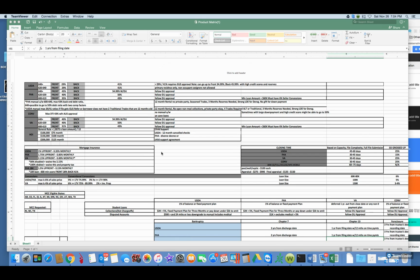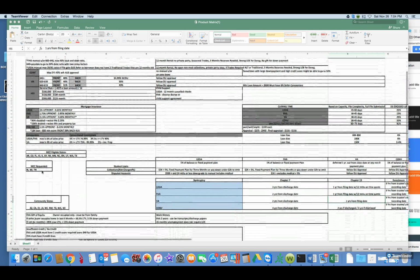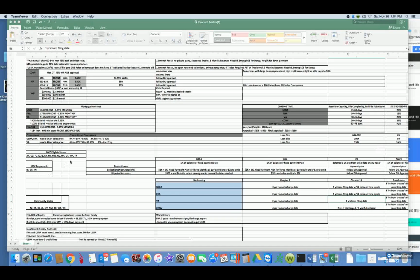And so, let's see, MCC is allowed with conventional. It works a little bit differently though. It doesn't go on to a reduction to the taxes like it does with government loans. It gets added to the income. So if it's 166, you add that to the income. And so when you're running MCC with conventional, don't reduce it out of the property taxes, insurance, add it to the income because it does make a difference where you add it as far as affecting the debt ratio.